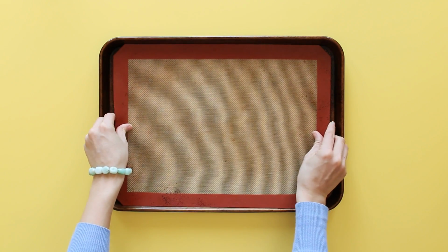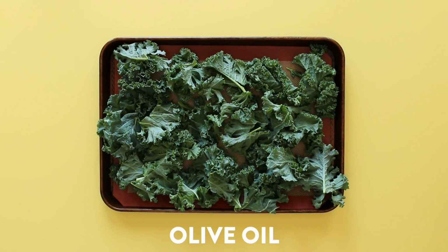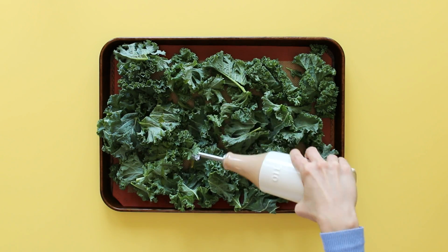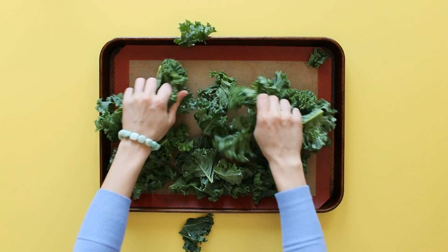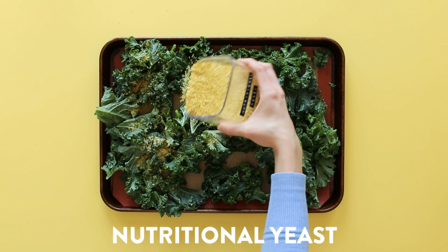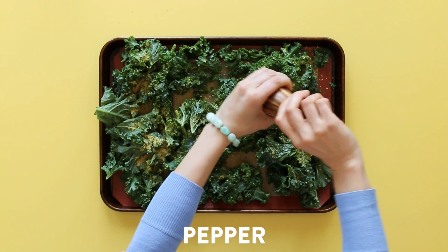Next, on a large baking sheet lined with parchment paper, or this is our silicone mats from the shop, you're gonna lay out the roughly torn kale and then just drizzle with a little bit of olive oil. You could also use coconut oil for this, and I'm gonna give it a little massage with my hands just to break down the kale a little bit, but also make sure that it's well coated in the oil. For seasoning, I have some nutritional yeast, which is gonna give a really lovely cheesy flavor, so don't be shy with this one. And of course, some sea salt and black pepper.